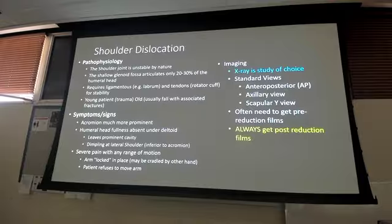X-ray is going to be your study of choice. Those are the three views we talked about. The key thing is you're going to set these back, right? You're gonna put these back in place. Always, always, always, always get post-reduction films. If you've done an x-ray, you saw it was dislocated, you put it back in place, always get another x-ray.